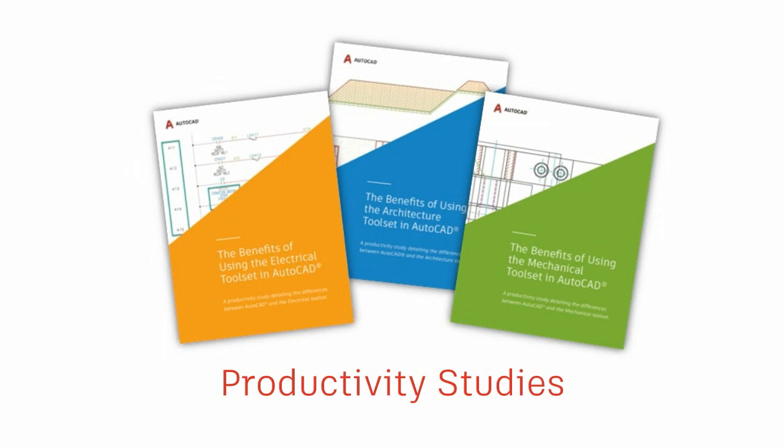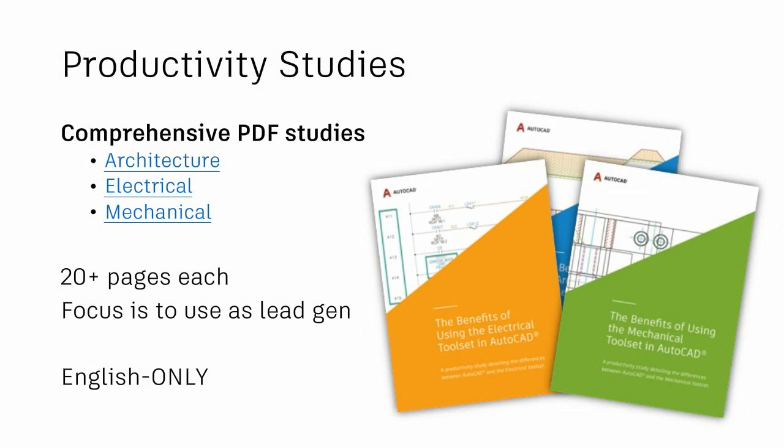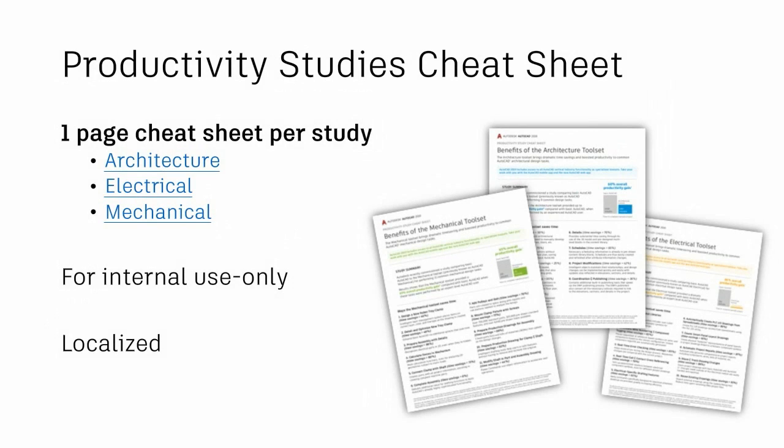Here are some items we created that we hope can support your work with existing and potential customers. The full productivity studies for architecture, electrical, and mechanical can be found on OTS and DAM. They are over 20 pages each, customer-facing, in English only, and are primarily used as gated content for lead generation. The findings of the studies are summarized for sales reps in these cheat sheets, which are for internal use only. Please reference the cheat sheets for the data mentioned earlier in this presentation.